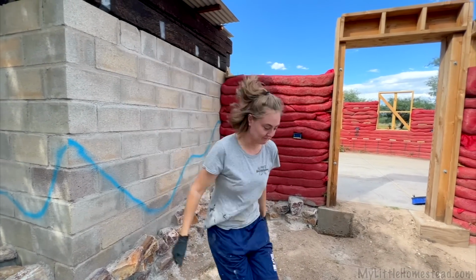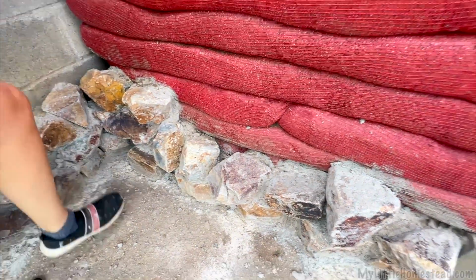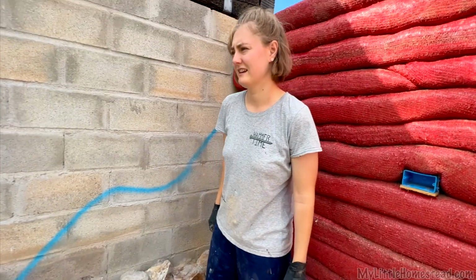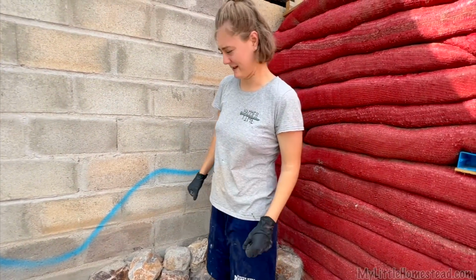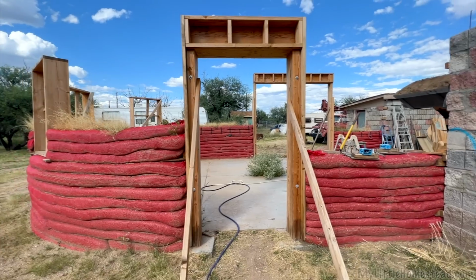I don't think they're going anywhere. No, they're too solid. Pretty cool. 10 out of 10. Good job, Mom. That rock is up there so tightly. When you're working on these buildings, what Gary always says, you have to do what you're comfortable with.